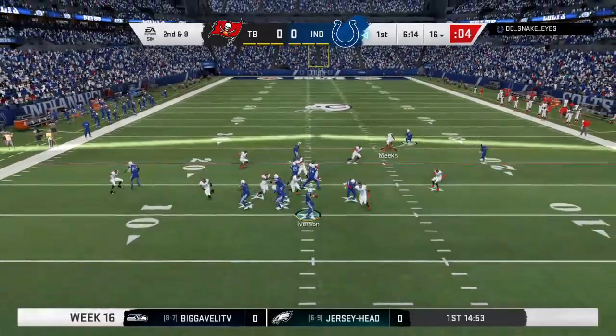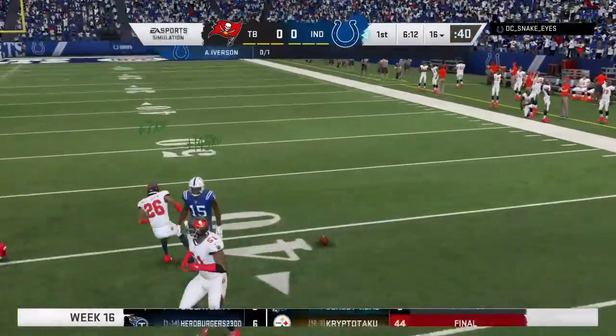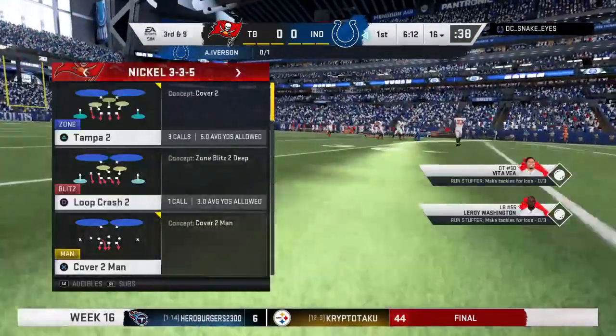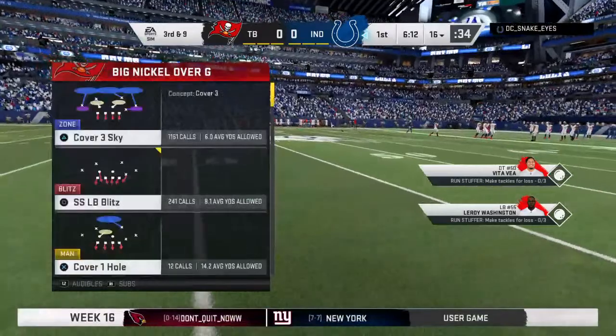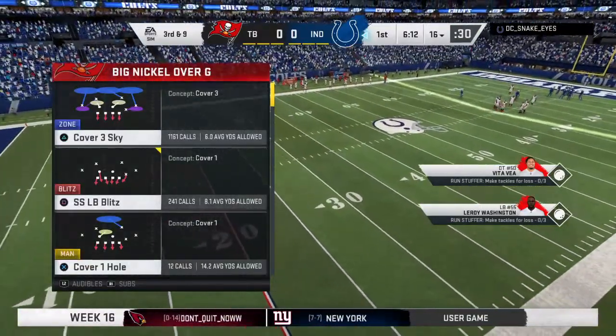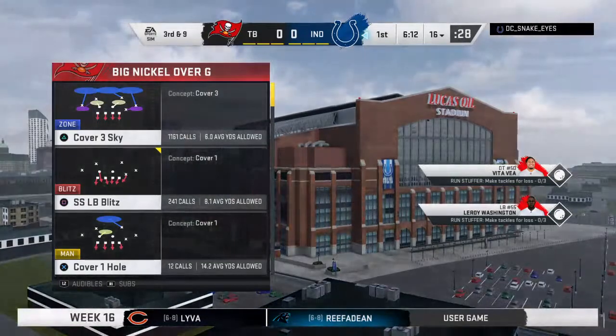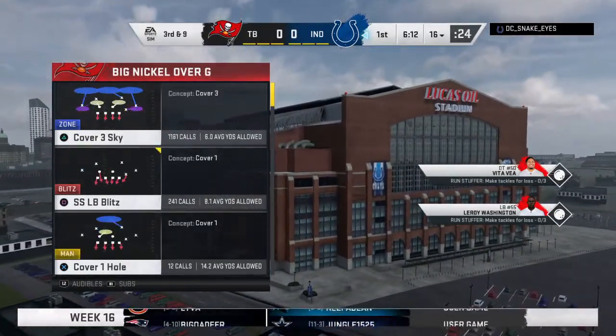2nd and 9 now. And nearly an interception here on their opening drive. But instead, 3rd down. We documented it last week. They played so well defensively. 4 interceptions. Tried to get their hands on another one there. And when you've had 4 the previous week, you are just itching for more the very next week.